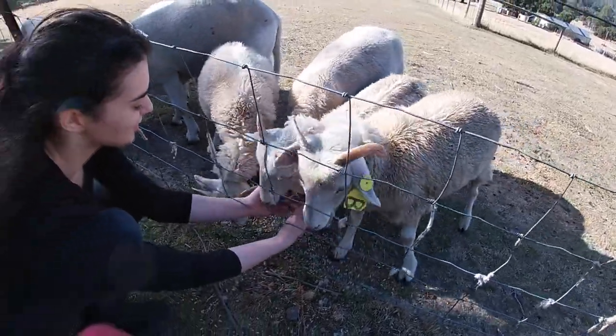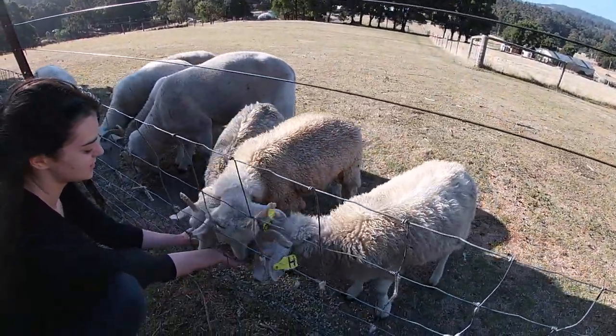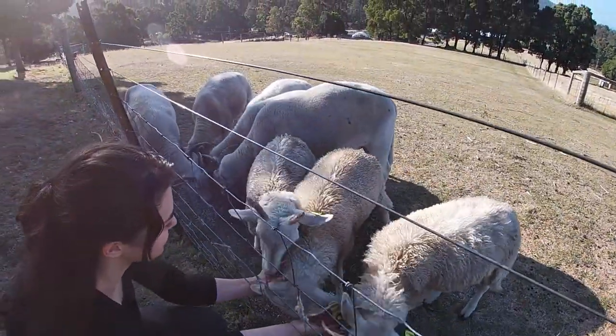Hi, guys. And we're not allowed to eat these ones because of the fact that they're being hand-raised. And Mum doesn't want to get rid of them because they're Mum's babies. Hi guys. Now the horns.